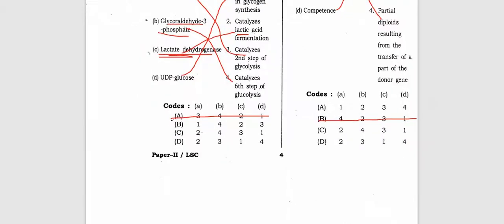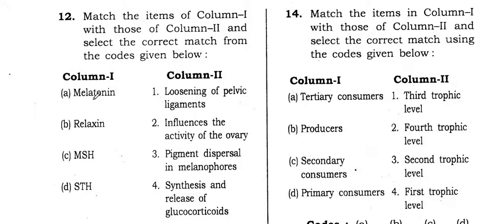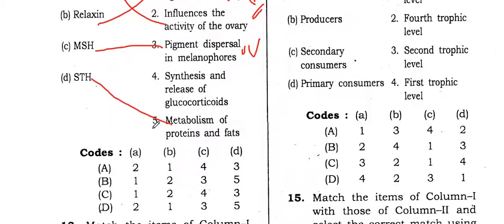Now question number 12, same column 1 and column 2. Relaxin influences the activity of the ovary, loosening of the pelvic ligaments. So pelvic ligaments are loose for parturition. Oxytocin is for induction of parturition in cattle. MSH is pigment dispersal in melanophores. It is important for protecting skin from UV rays. And STH is for metabolism of protein and fats. So the answer to 12 will be D.